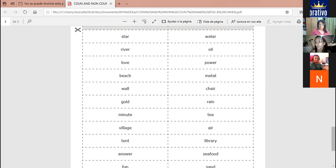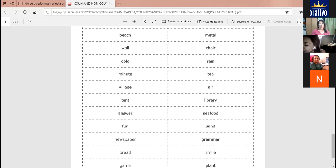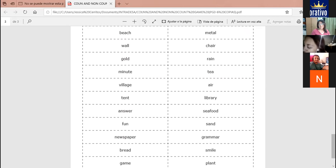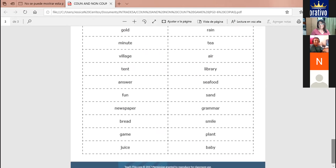What about air? Uncountable. Very good. Library? Countable. Seafood? Uncountable. Sand? Uncountable. Grammar? Uncountable. It's a subject. It's a school subject. All right. Smile? Uncountable. Plant? Countable. Baby? Countable. Very good. Wow, guys, you're so good at this.